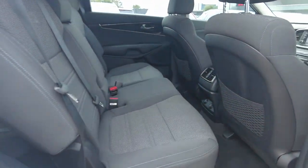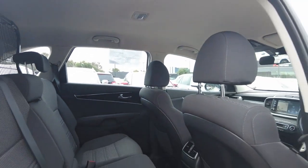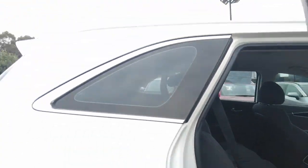Much the same for the third row of seats. The cargo barrier, all original floor mats. This car is in beautiful condition.